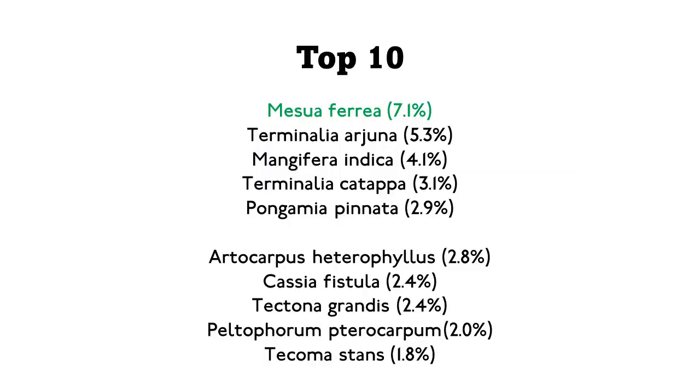The most common species of plant at Viharamahadevi Park was, appropriately, Sri Lanka's national tree, Ceylon ironwood, or Mesua ferrea, which accounted for 7.1% of all catalogued plants.